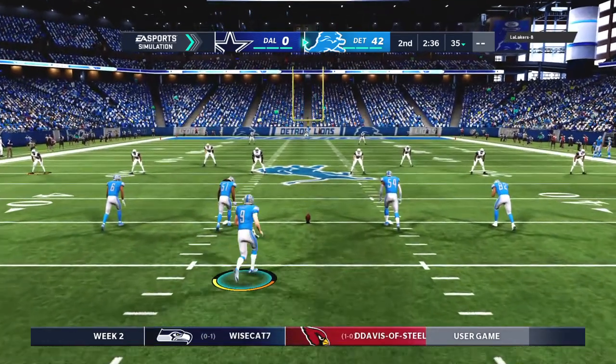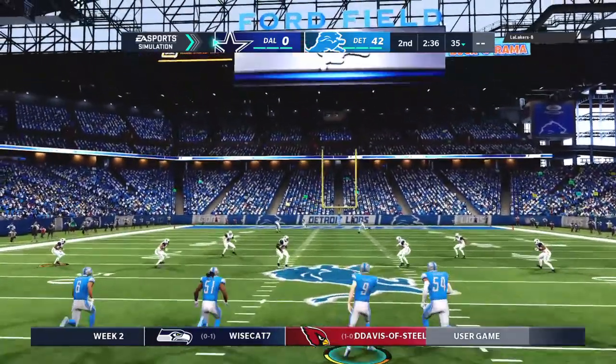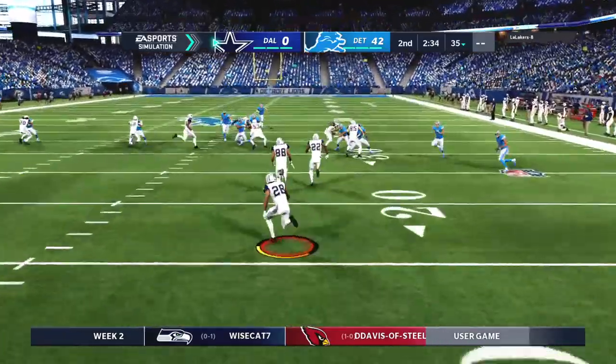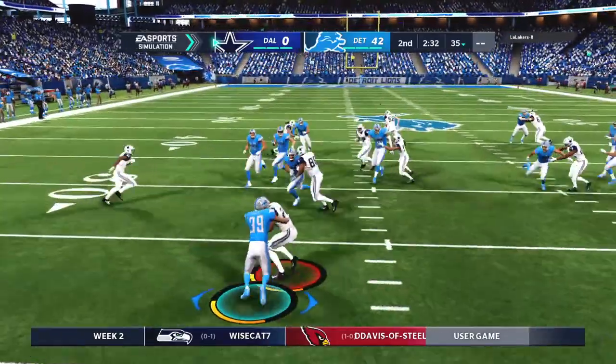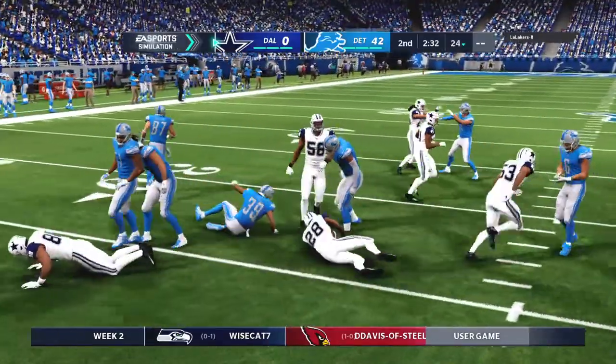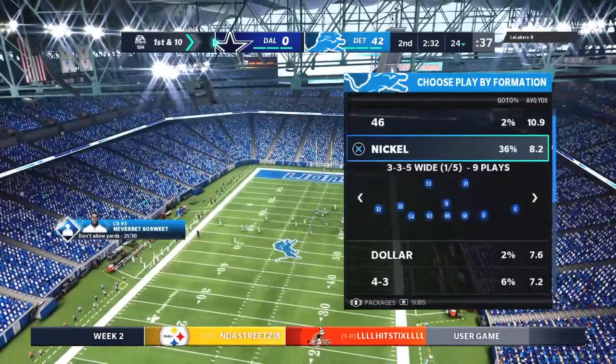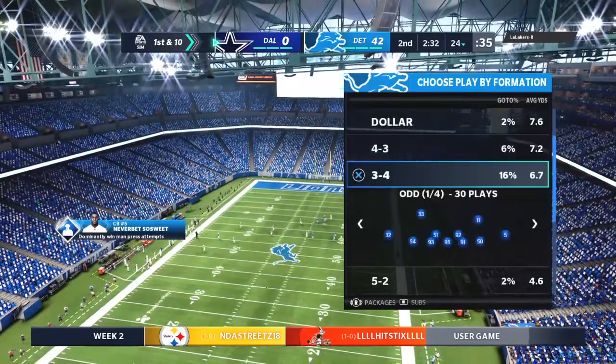Out is the kickoff unit as they run up and send this one away. This will be fielded inside the 5. And he'll be tackled just shy of the 25. The Cowboys take over 1st and 10 at their own 24-yard line.